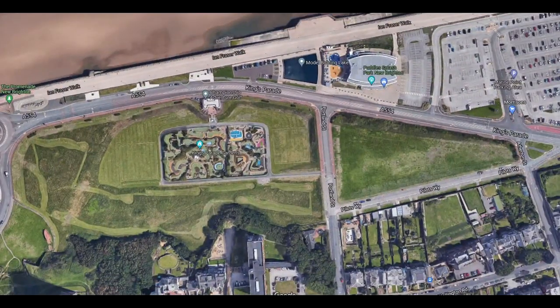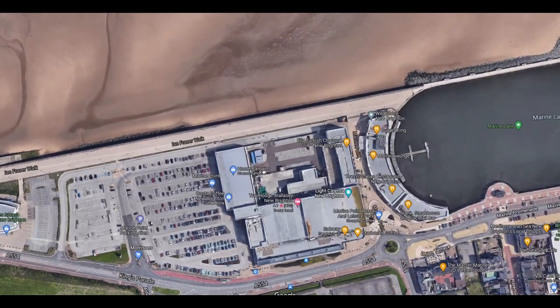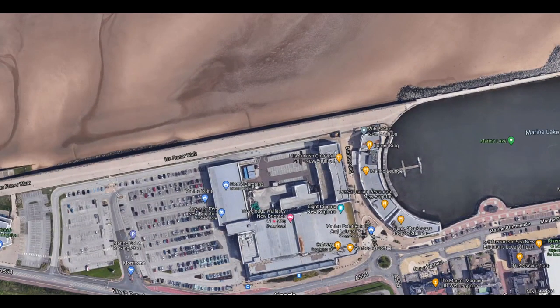But it has massively changed. Even see the walkway here. This is a great addition to the promenade, where you can walk down. Which never used to be there. It was there, but it's very narrow.